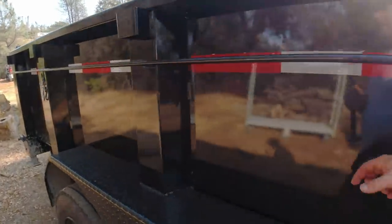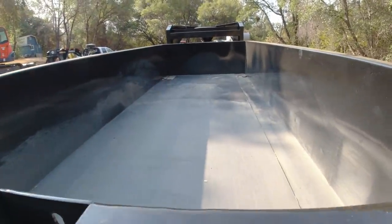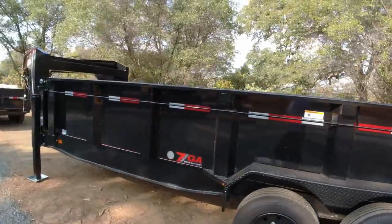It's got 7-gauge box, so that's where a lot of the weight is. Super, super heavy duty. Might be a little bit overkill, but in 20 years, 30 years, this trailer, I guarantee you, will still be going strong.